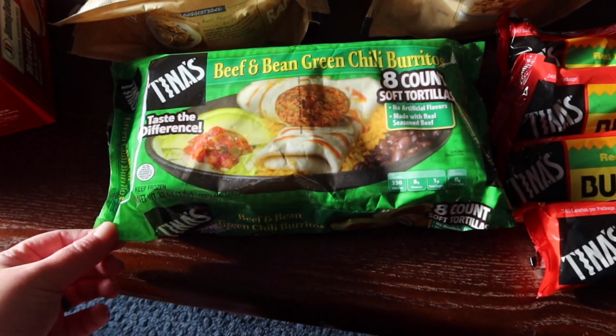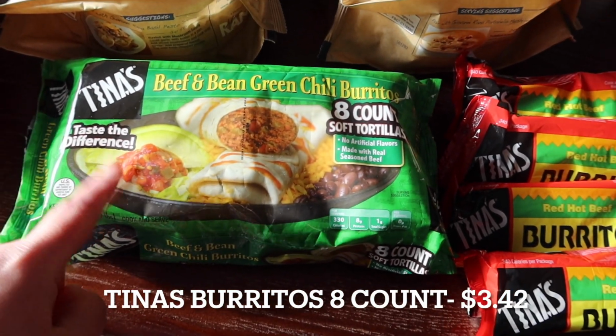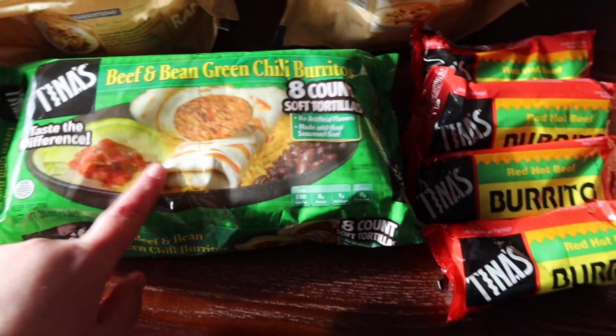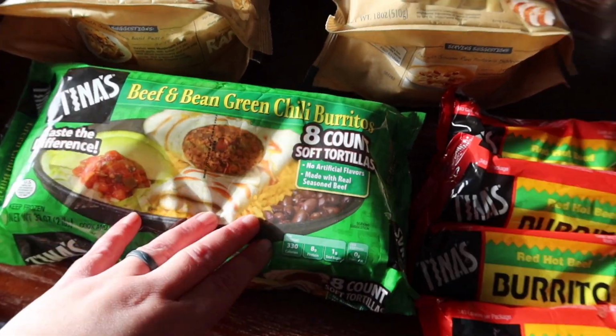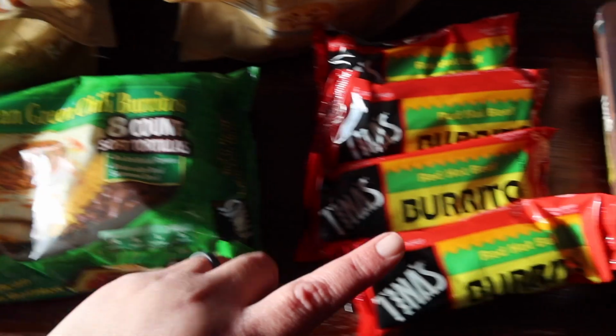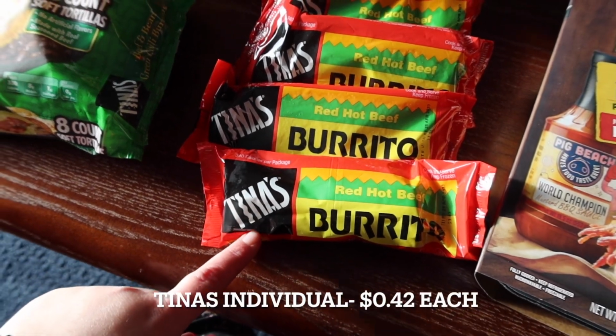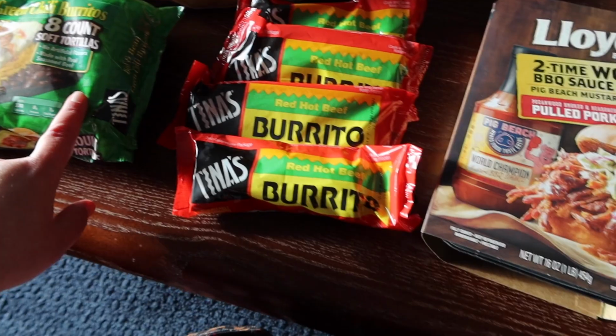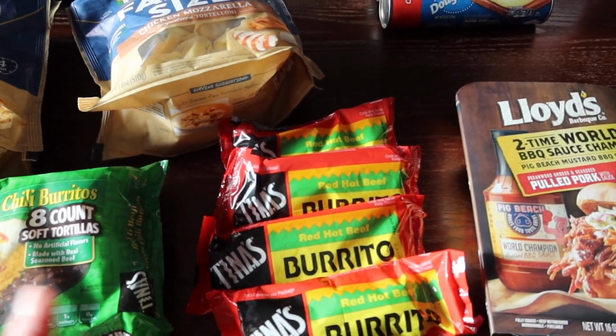There's that. And then I grabbed these Tina's beef and bean green chili burritos. These are my favorite ones, and I normally buy them like this, but they didn't have them that way, so I just grabbed the 8 count of them. They are delicious. I love them. I grew up on them, and these individual ones are like 88 cents a piece. So I grabbed 4 of the red hot beef ones. I'll have the prices up on the screen on the bottom here.